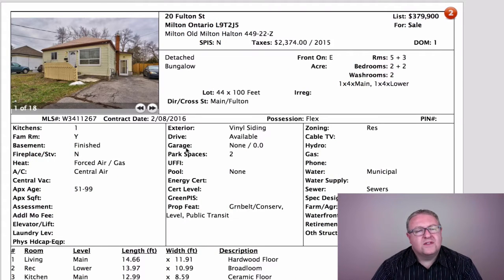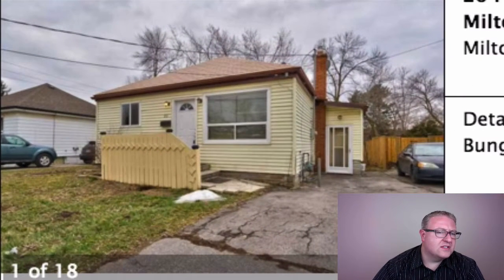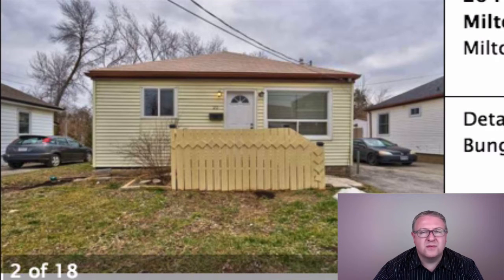Now, 20 Fulton Street has had probably 3 or 4 owners in the last 5 years. Like, it's been a good steady turnaround on this home. I've guessed, I think there's 2 reasons why, and I haven't seen the inside of the home, so this is all speculation at this point. It's a good location, though. It's just south of Main Street. It's really close to downtown. I mean, you could walk to the farmer's market in 5 minutes on the weekend, which is cool.